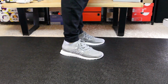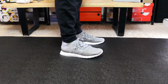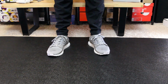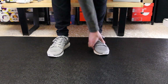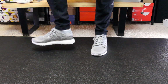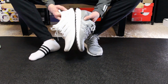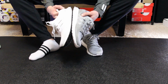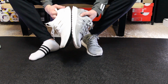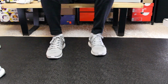I'm recommending true to size on these. You heard it here. Don't size up a half size, unless you have incredibly wide feet. I mean, I understand these feel different than an Ultra Boost. You do have that textile section, and if you have a really wide foot, it might feel a little tight, but in terms of length and everything else, no. And just to show you, this was a size 11.5 Ultra Boost and the size 11 EQT. I mean, you can see the Ultra Boost is just a tad bit longer, but I think these fit great. Look at that, just slides right in, no problem.